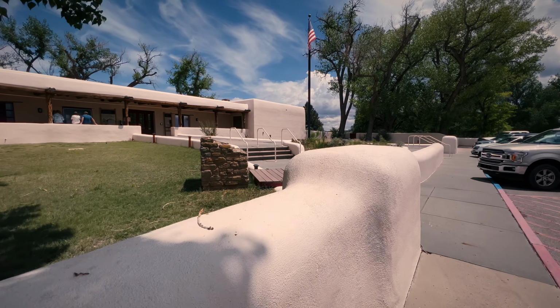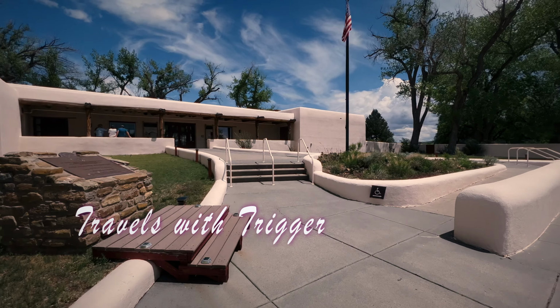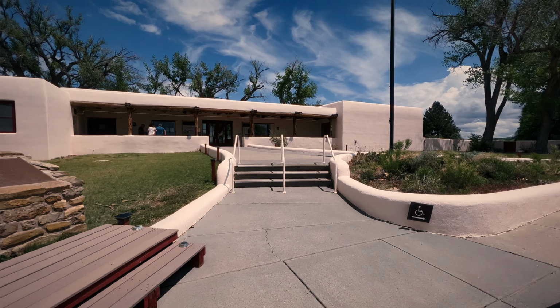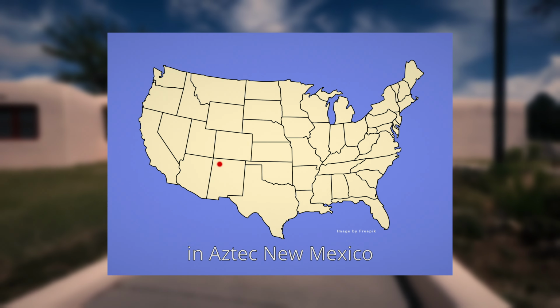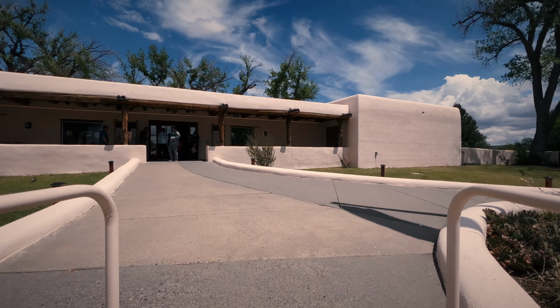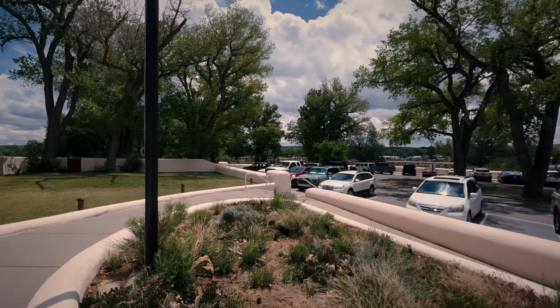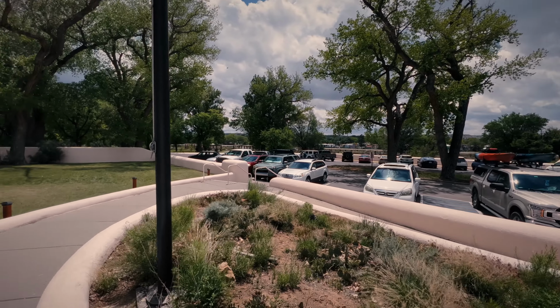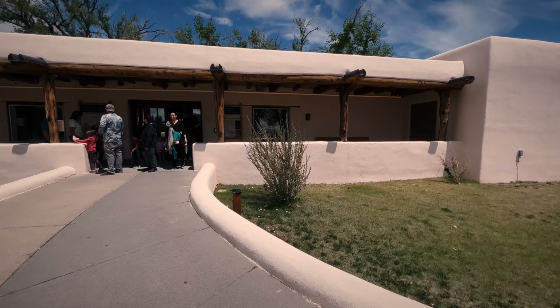Okay, we're coming up to the visitor center here at Aztec Ruins National Monument. It is a free national monument, and it's pretty amazing because it's got incredible ruins here. Maybe one of my favorite places to go just for all the different things you get to do and walk through the ruins and everything. It is going to be busy. It's a Saturday, but let's go on in and check it out.